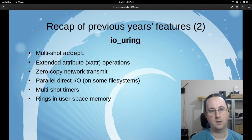The send and sendmsg system calls are defined such that they send whatever was in the user buffer at the time you called. So in case the user program modifies that buffer between making the call and the data actually going out onto the network, the kernel has to copy that data into a kernel buffer before returning.